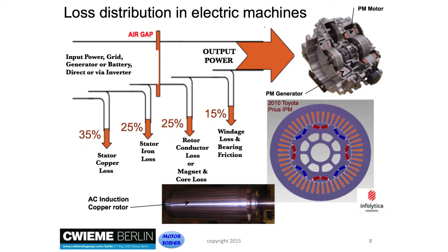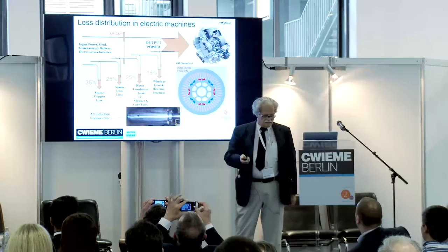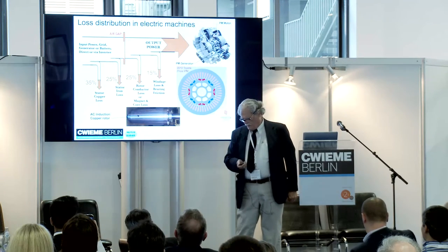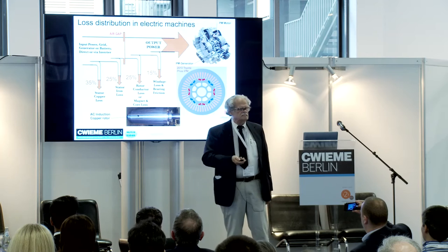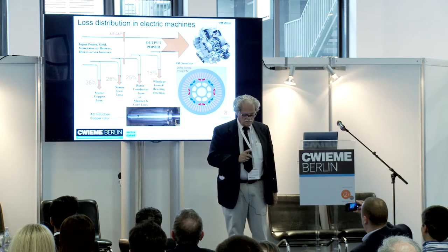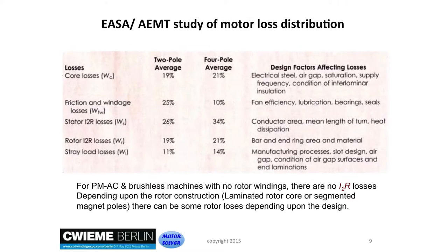Here's a nice breakdown. I like this breakdown to give you some idea how big the cherries are, which cherries you want to pick first. And one thing to point out here is the rotor loss is 25%, let's say. But if you use a permanent magnet machine, that number's zero. So let's keep that in mind for a few slides later.